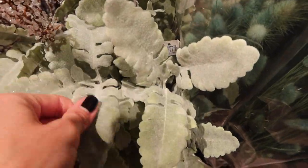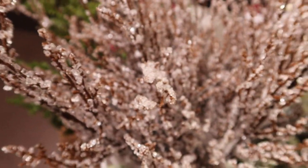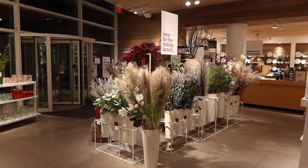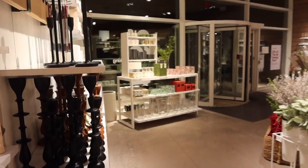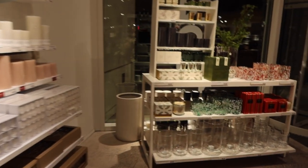So Crate & Barrel had many ways to make your home modern, merry, and just your style this season. This store is just so chic, and I love how it allows you to be you in your home and to bring your own sense of creativity. Crate & Barrel always brings it when it comes to top designer trends and is a go-to for high-end furniture, decor, and a top favorite for wedding registries. I did my wedding registry there.